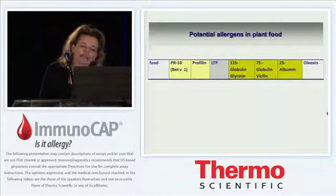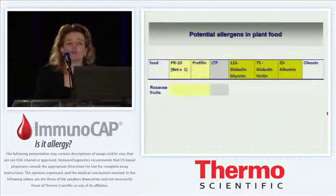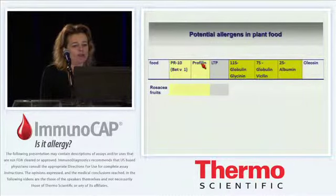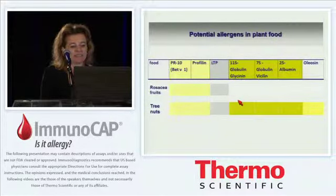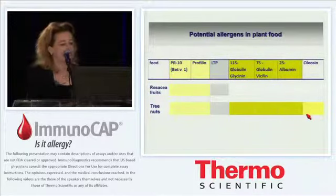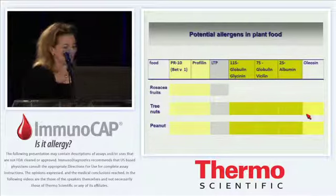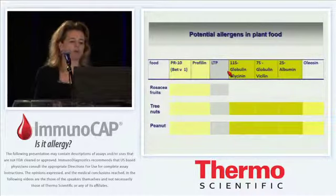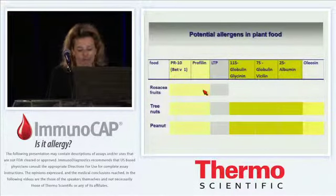So what allergens can we expect to find in different plant foods? For instance, in rosaceae fruits such as apple or peach, we can find a PR-10 protein, a profilin, or a lipid transfer protein. In tree nuts, we find the same types of proteins, but in addition storage proteins such as legumin, vicilin, or the 2S albumin, and in addition oleosins. The very same types of proteins or allergens we can find in peanut. You can recognize that these three types of allergens, the Bet v 1 homologs, the profilins, and the LTPs, are highly represented in the plant kingdom, and they are very cross-reactive.